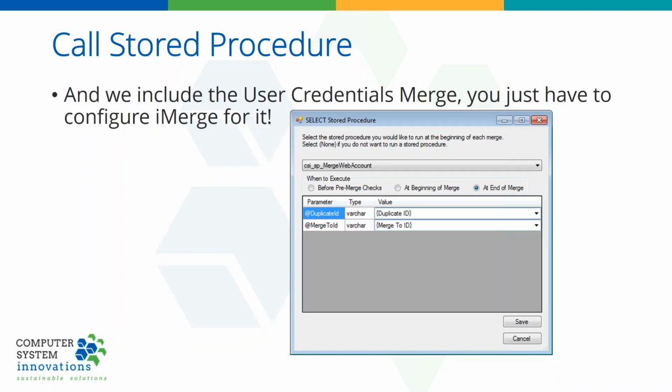So if you want to use our cool little user credentials merge, and I'm going to talk about what that is, all you have to do is configure iMerge for it. You go into the stored procs, you say at end of merge, you choose the CSI SP merge web account. That is already going to be in your database. We put it in there for you, and just set the parameters, set the two values the way you see here. Duplicate ID gets set to duplicate ID. Merge to ID gets set to merge to ID. And you want to do that at the end of the merge.